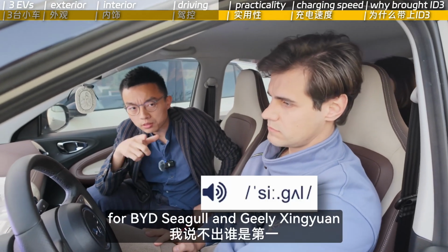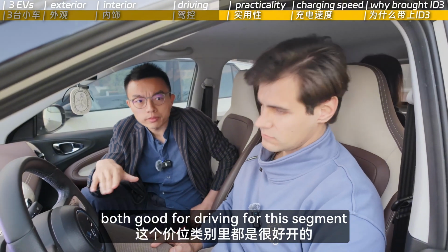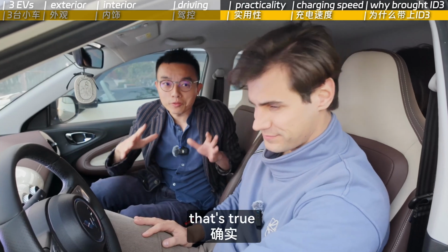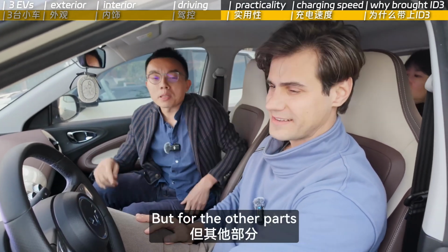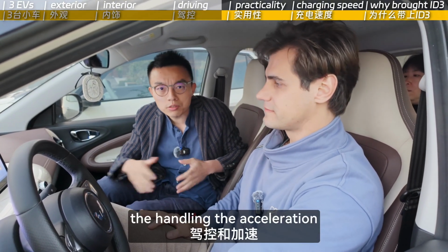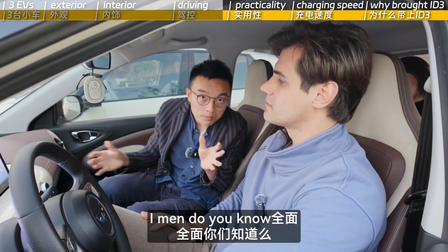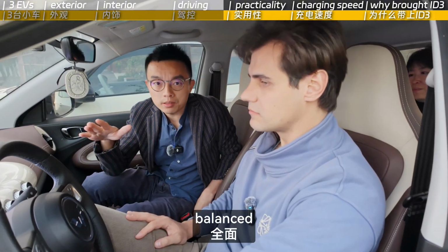For BYD Seal and Geely Xingyuan, both are good for driving for this segment. The only difference is the turning radius. For Geely Xingyuan, it's the biggest turning radius. That's true. So for a mini car, it feels not so mini when you make a turn. But for the other parts, the quietness, the handling, the acceleration are very good, similar. And BYD is also very 全面. BYD Seal's driving performance is very balanced.